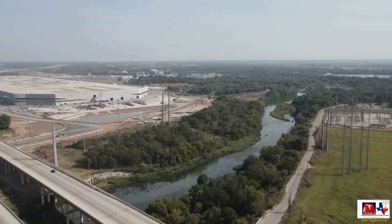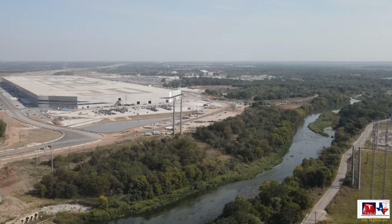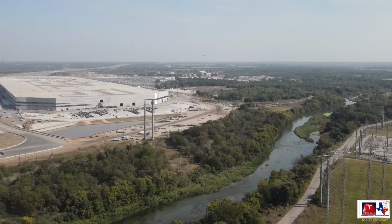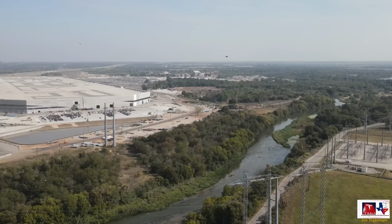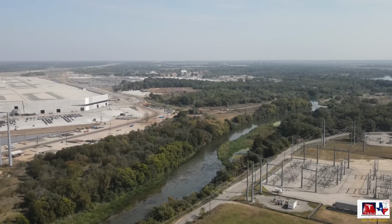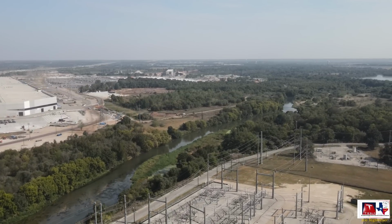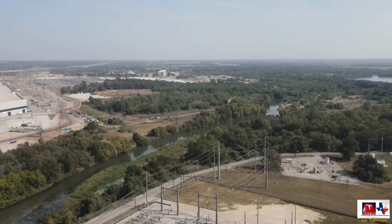There's not much traffic. I'll continue to show you a little bit of the south end main part of the factory. You'll also notice real quickly there's quite a few Model Ys on that south end. So production is starting to ramp back up again, in addition to moving all the Model Ys up to the rail yard near Hutto, Texas.